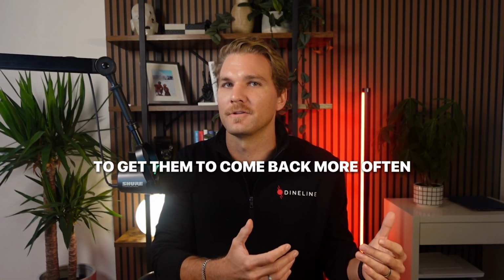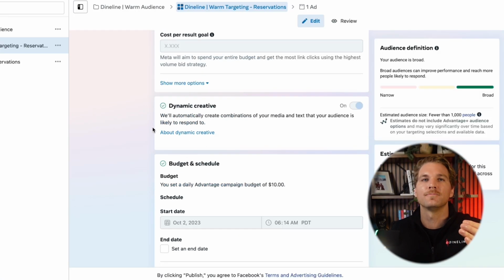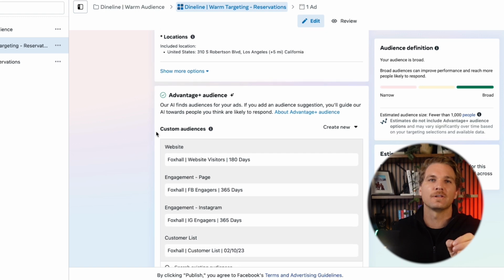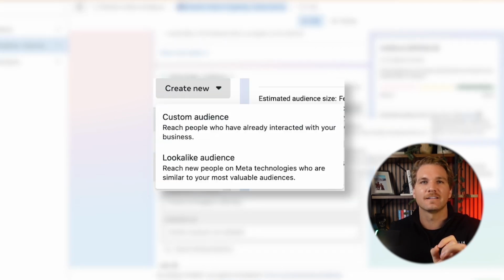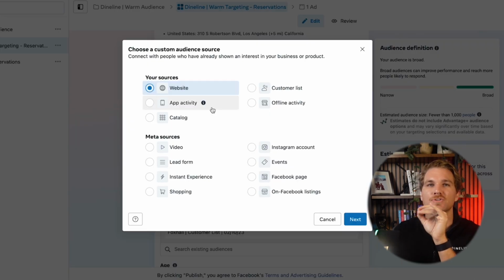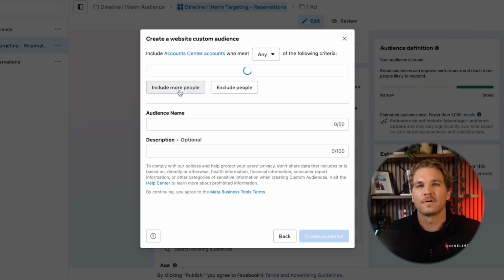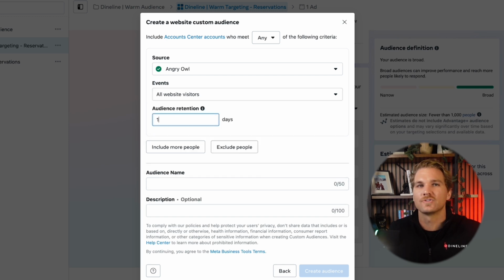So now comes the magic part, where you're turning the tracking data into an audience that you can market to. To do this, go to your Ads Manager, click on the campaign you want to set up or create a new one. And then at the ad set level, scroll down to audience. Click the drop down under create new and select custom audience. Then select website as your source, choose your pixel from the drop down, and set the audience retention to 180 days.